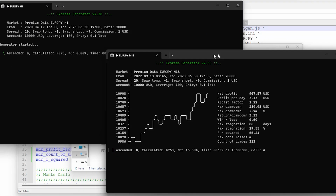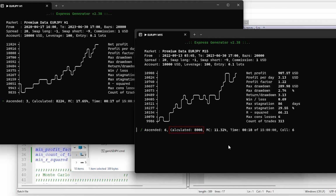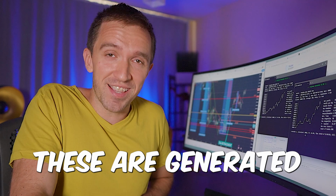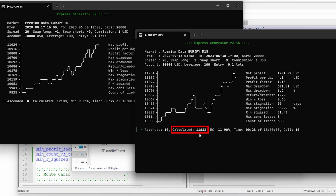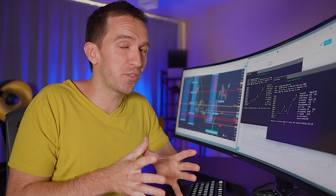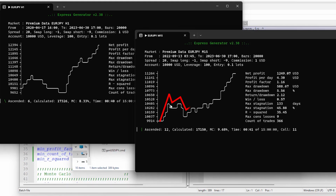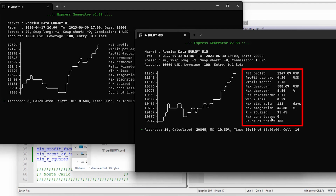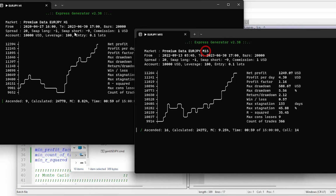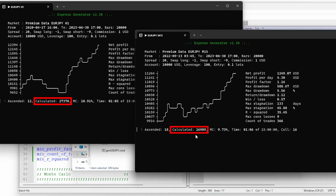And here it is, I'll bring it on the screen, and you will see that I have two working simultaneously. And check this out, these are not seconds, these are generated and calculated strategies. Look at that, already 11, 12,000, 13,000 different strategies calculated. And I will see at the end, there are already collections with strategies. So this is a strategy with a balance chart. You can see the statistics on the right side. This is for the M15 time frame, and here is for the H1 time frame. Already above 25,000 strategies generated.